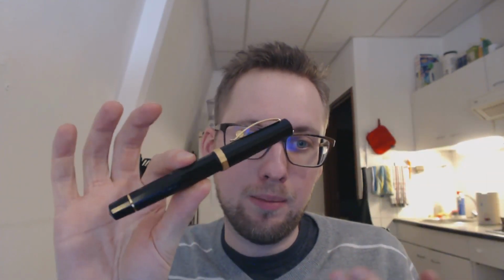Okay, what do I like about it? What do I not like about it? This rather mirrors what I said about the Mylord. I like the looks. 12 facets, looks very cool. Yes, this is just black and gold. We've seen that before. 149 by Montblanc, Sailor 1911. We've seen it on some platinum pens. It's a very classy thing, right? It's something that's done a lot. Black pen, gold highlights, but it looks good.